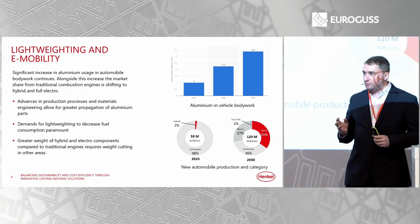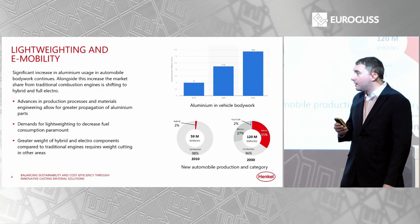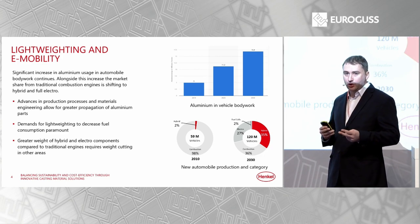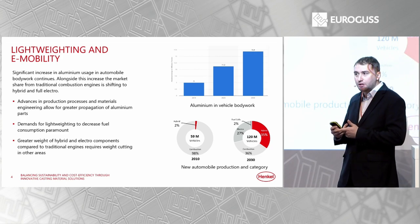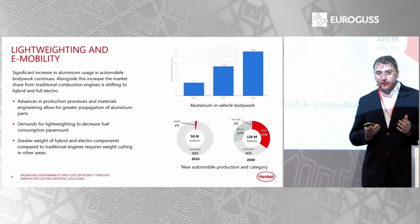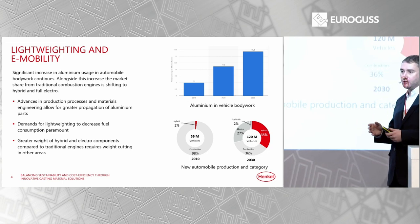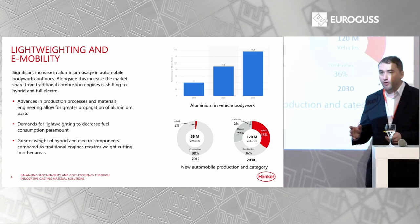As we all know, the usage of aluminium within light vehicle construction is growing at a significant rate. Between 2010 and 2030, we see the volume of aluminium tripling. And there's two main drivers for this. One is general lightweighting, making the vehicles lighter, which has benefits to conventional ICE cars, extending fuel efficiency. But also, as the market share of hybrid and electric vehicles grows significantly, we need to address weight concerns due to the heavier nature of e-mobility vehicles.